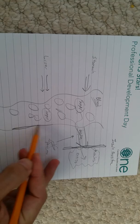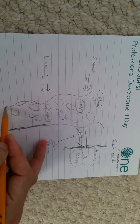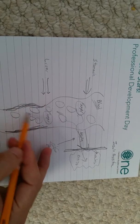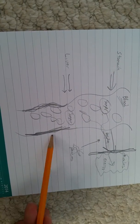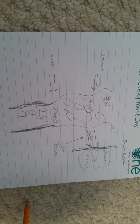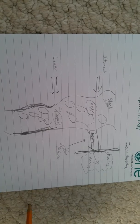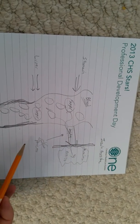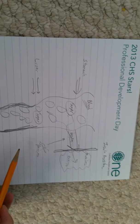When sugar stays in the blood too long, it damages the linings of our blood vessels. So the longer you've had diabetes and the higher your blood sugars have been, the more likely you are to have damage to your blood vessels. And this damage affects every part of your body. Diabetes is the leading cause of blindness, kidney failure, and limb amputations. So you get infections in your toes that won't heal, and then they have to end up amputating your toes, and then your legs, and so forth.